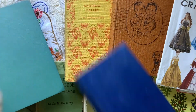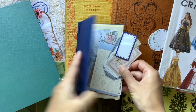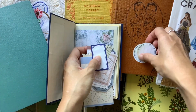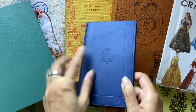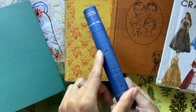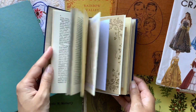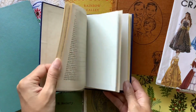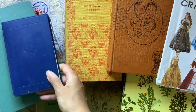This is another one that I've turned into a journal. This one is in my shop. Oh, and the freebies, the extra goodies are spilling out. And this one is just using this gorgeous embossed cover, and love how this turned out. I also have my own cover, a twin one of this that I'm keeping for me, a nice small journal.